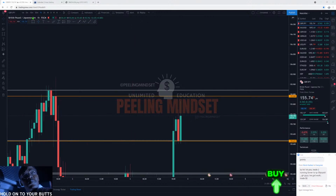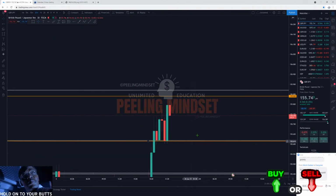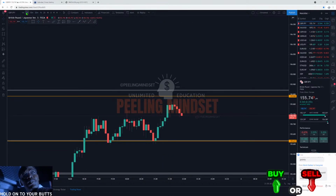For now, we are just waiting. I had a selling bias for a short-term scalping opportunity in GJ. For now, the price is just ranging from left to right. So we will see.